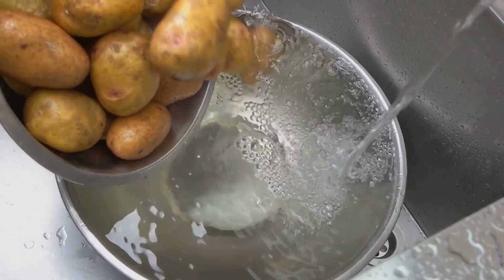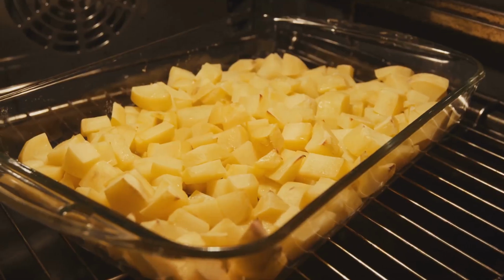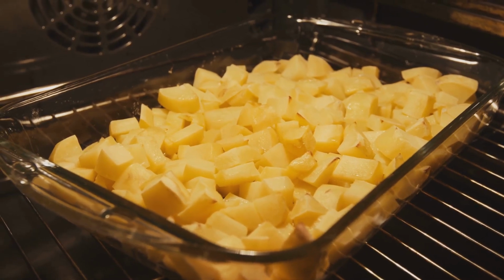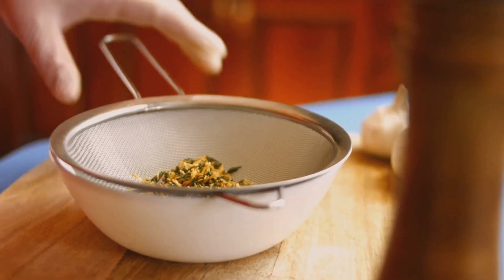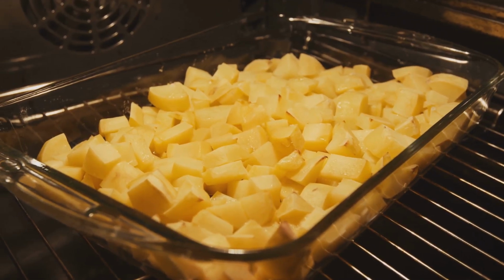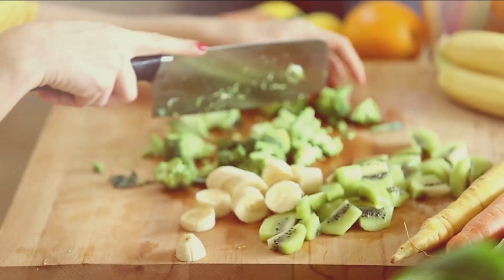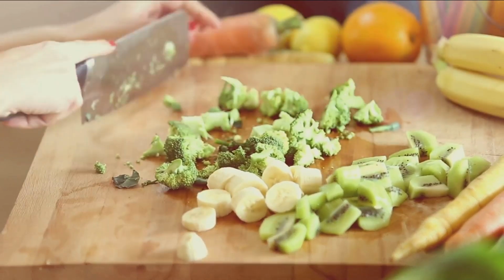First things first, scrub 4 large baking potatoes and pierce them with a fork. Microwave them for about 5 minutes to jumpstart the cooking process. Then rub them with olive oil, salt, and pepper. Bake them at 400 degrees Fahrenheit for about an hour or until soft and tender. While the potatoes are baking, let's tackle the broccoli filling.